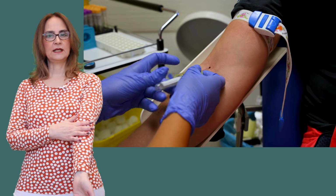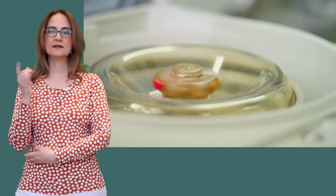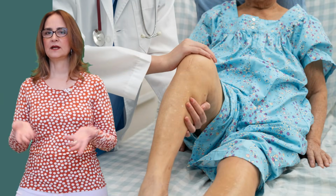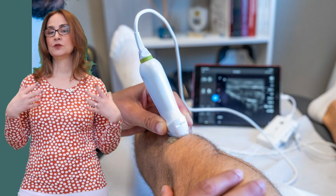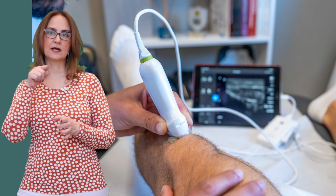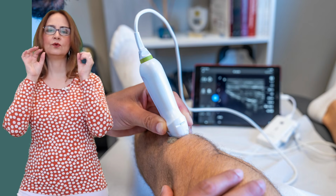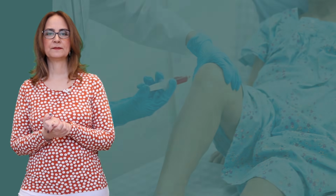Here is what happens. Your arm is cleaned and a small amount of blood is drawn. Then the blood spins in the centrifuge for about 10 to 20 minutes. While that happens, the doctor cleans the skin around your joint. Some doctors use ultrasound to guide the injection, and this helps place the PRP exactly where it needs to go. Then the PRP is injected into the joint. Most people say the injection feels like pressure or a mild soreness.